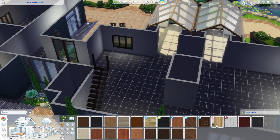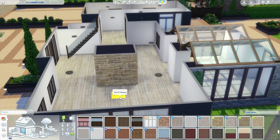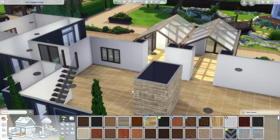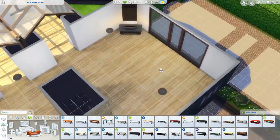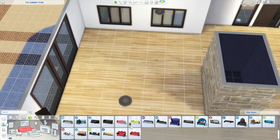I was trying to go for more of a modern feel when furnishing this build. Just with a lot of the things that I did with building the house, the big floor to ceiling windows, they make it look a lot more modern. So on the inside, that's the look I was going for.